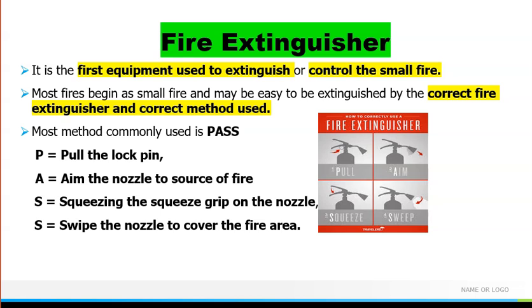Okay, let's look at the fire extinguisher. This is the easiest to identify. We've seen this around the office, the school, the university, used just to control small fire. I think everyone needs to learn how to use the fire extinguisher. Also at home, you must have a fire extinguisher, and in your car. The best thing is to use it in the correct way.